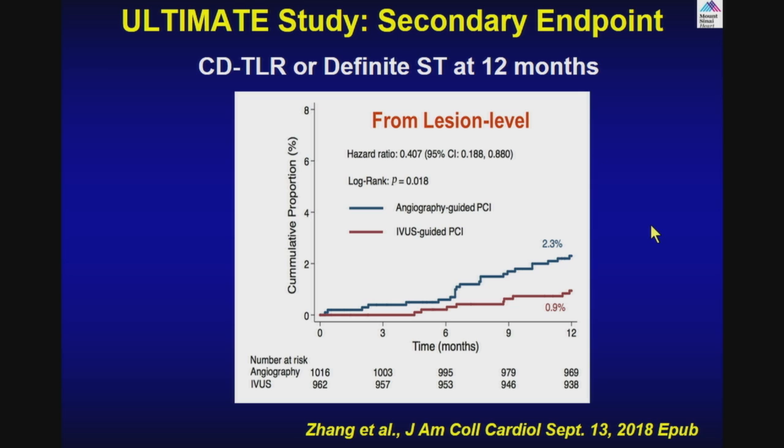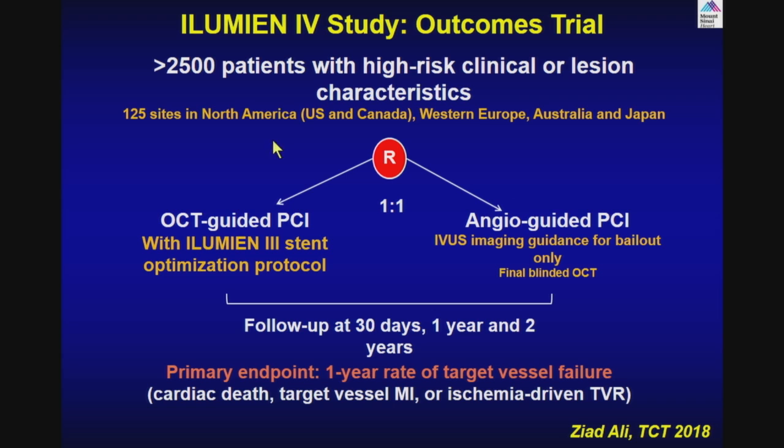There's another trial which is ongoing, another large trial of 2,500 patients. One of our fellows who is at Columbia now, Ziad Ali, leads the iLumen 4 trial of complex patients with high-risk clinical or lesion characteristics. Those are patients with bifurcation, in-stent restenosis, multiple stents, OCT-guided PCI versus angiography-guided PCI. This trial, I would say, will be the landmark trial to answer the question whether imaging helps in improving the outcome of PCI, and OCT in particular.